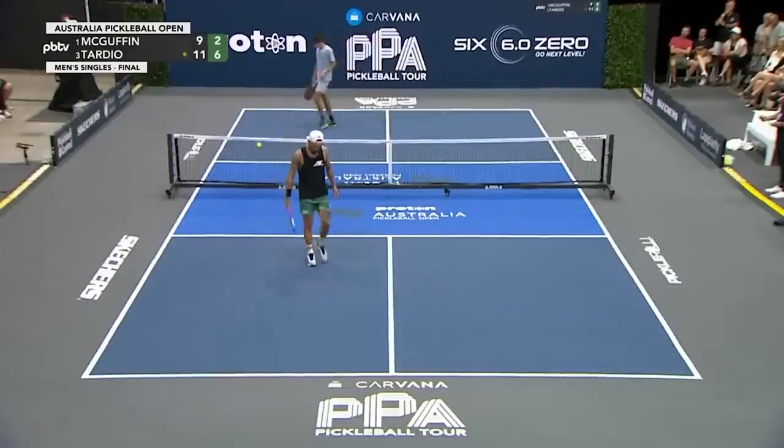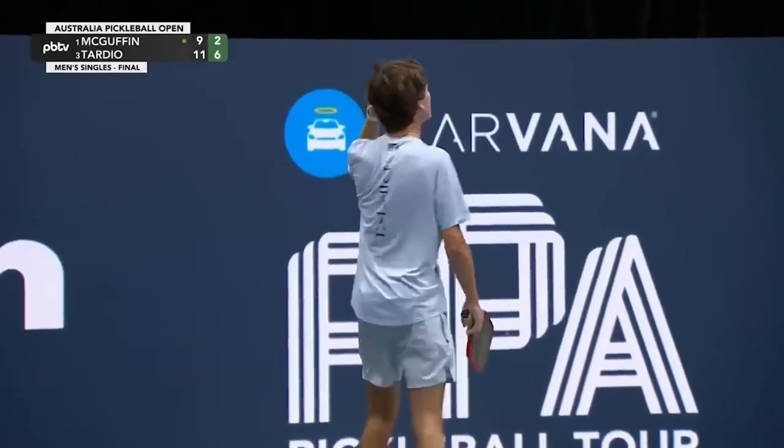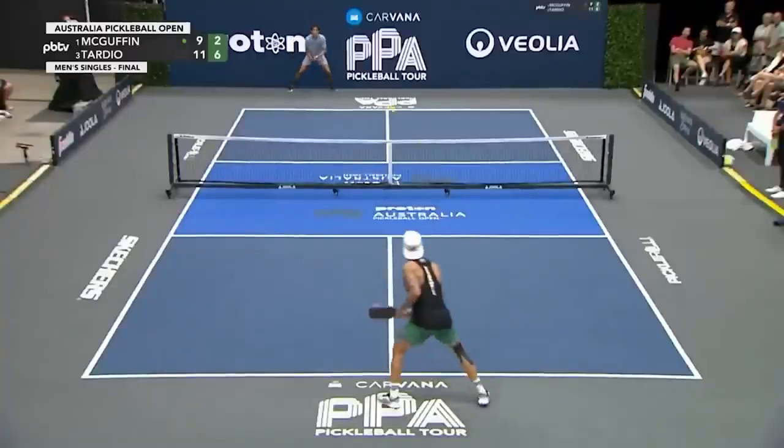Sign out. Nice approach. Got some good depth on that approach. Makes it a lot tougher for Gabe to make the pass, and it gives Tyson a little more time to cover it. 2-6. So great job on that approach.